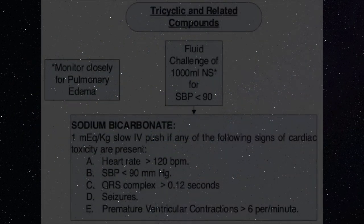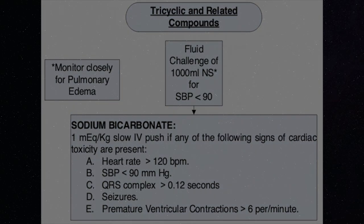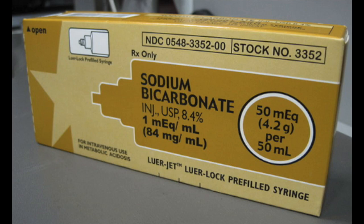Tricyclics are pretty easy. They're fluid challenges. You're watching for that QRS to widen, so the heart rate's going to go up at 120. Systolic blood pressure is going to drop. The QRSs are going to widen. You could get seizures and start getting PVCs. On tricyclic overdoses, the treatment is sodium bicarb, 1 milliequivalent per kilogram, slow IV push for any signs of cardiac toxicity.